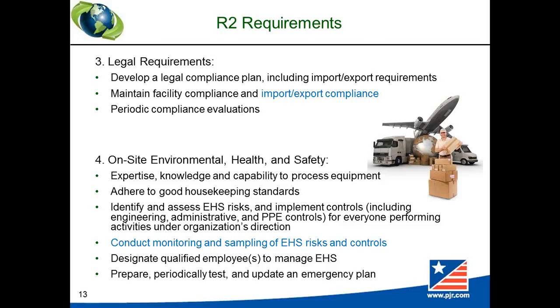Ensuring qualified employees or one employee to manage the management system or to be in charge of the management system. Also, the requirement in Provision 4 exists for an emergency plan, emergency procedures as far as responding to various emergency situations. Has a plan been prepared? Is it periodically tested and reviewed and updated as needed? That requirement is also in this provision.